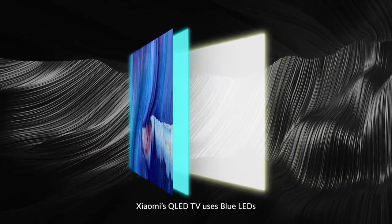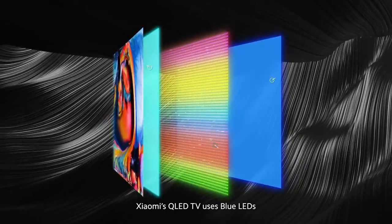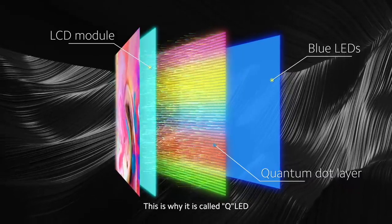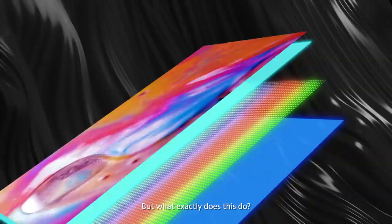Xiaomi's QLED TV uses blue LEDs. We've also added a quantum dot layer. This is why it is called QLED, but what exactly does this do?